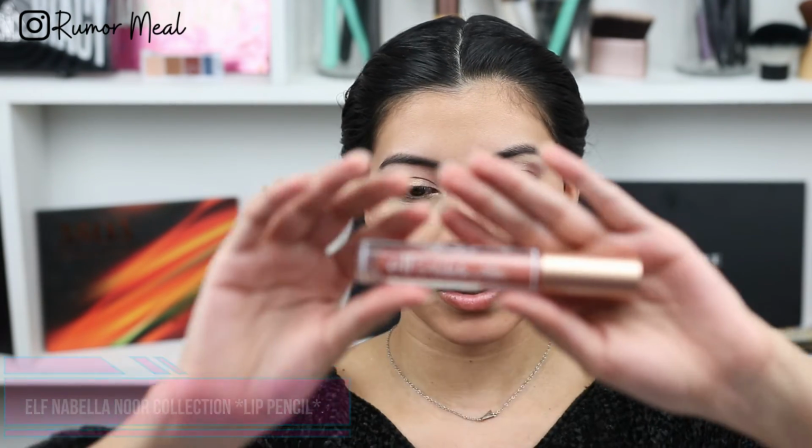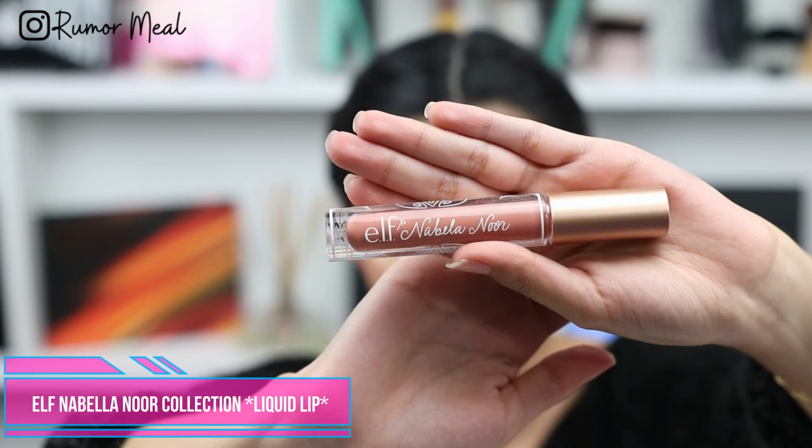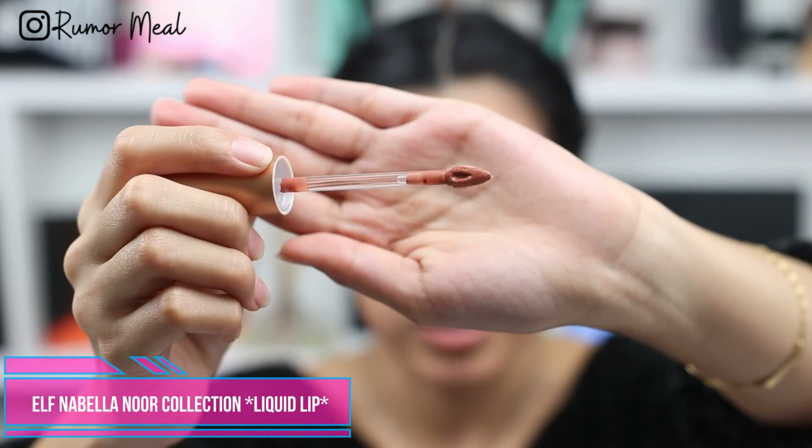Alright, so now I'm going to go in with, I think this is a liquid lipstick or just like a cream lip gloss. I'm not sure yet. The applicator is nice, it looks like that. Alright, I'm very impressed with this entire collection from NABELLA NOOR, so girl, you did that.